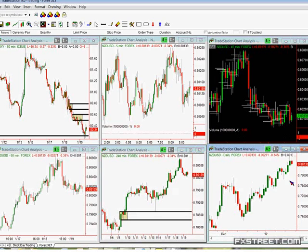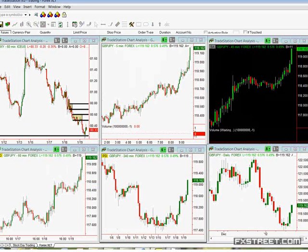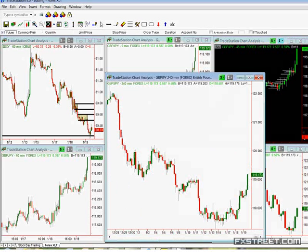Let me take a quick look here. Let me take you to another market here. Just a moment. So someone pointed out this market. Let's just take a quick look. Pound yen. Okay, we've had a nice move.